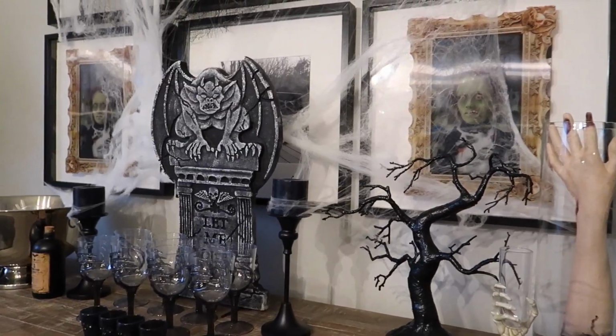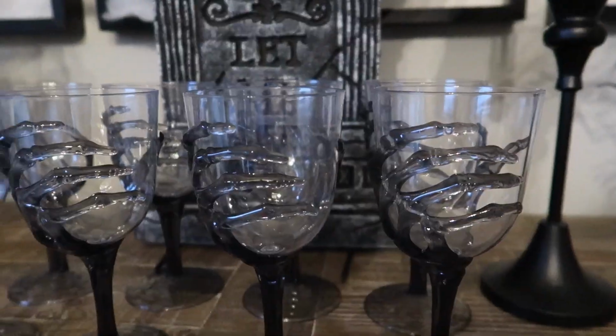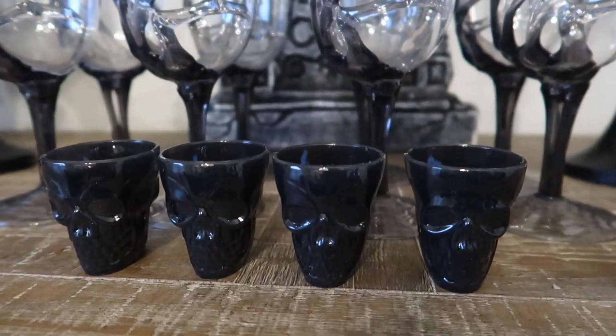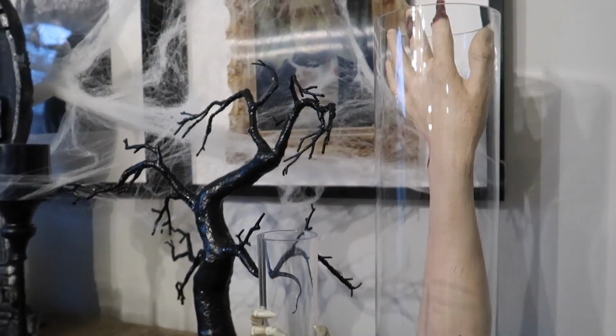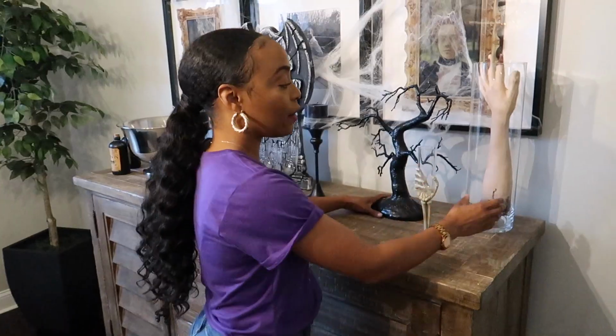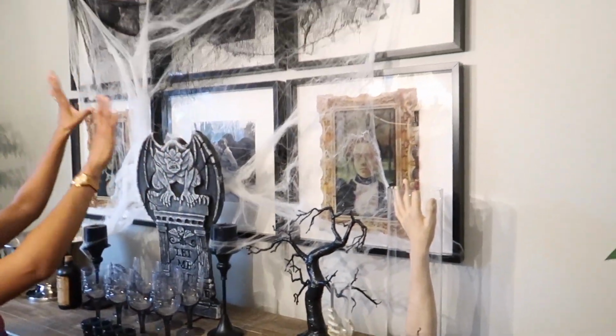I kind of have to set up for the party a little bit, you guys, because I got my little plastic dollar store creepy glasses out already, and then some of the shot glasses that I got. I did get this creepy tree from Walmart. It's so nice when it's lit up. I'll show it to you guys at night. I got another one of my limbs over here. On the back here, I got some spider webs and some creepy cloth hanging.